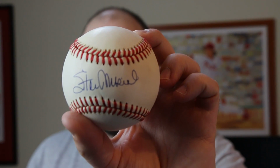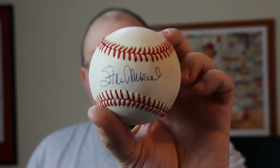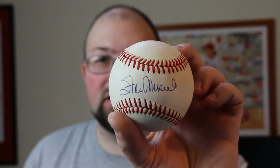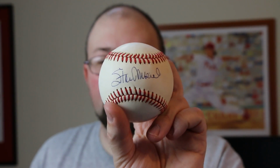It'd be really nice if some of these new guys, these current players, would take some notes from players of the past. Maybe we could actually read their signatures, but that is absolutely fantastic. A very sweet autograph to have authenticated, and definitely something extremely cool for the collection.